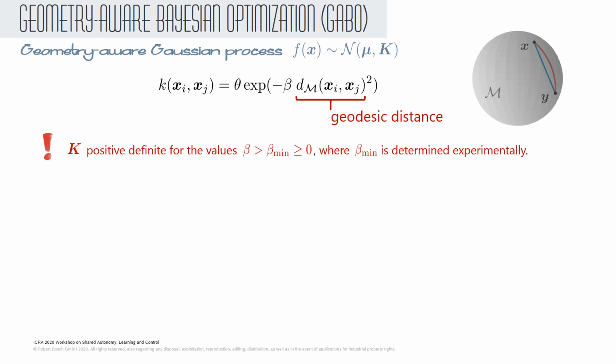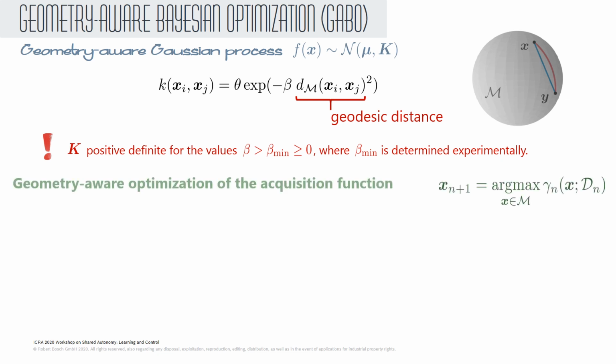And this is a really simple process. So basically what you need to do is to sample heavily the Riemannian manifold that you need for your problem. But you only do this once because you already know your manifold, and therefore there's no need to carry out this sampling every single time step. You do it only once for the manifold of interest that you have. The second step is basically the geometry-aware optimization of the acquisition function.